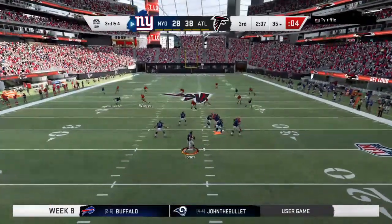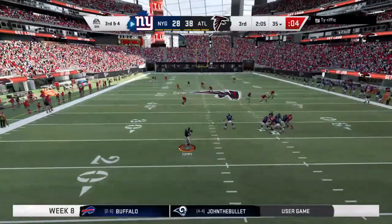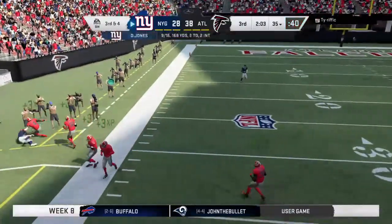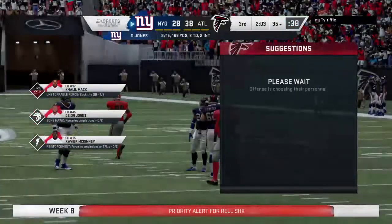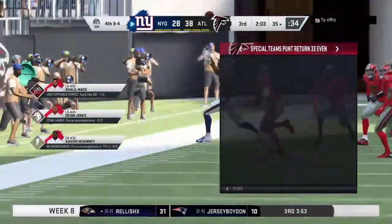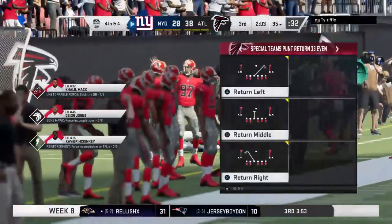Operating from the gun, Jones. He's going to let this one go deep. And able to catch it on the left sideline, but they're going to rule him out of bounds. So it'll be incomplete, certainly one they'd like to have back as it brings up 4th down.